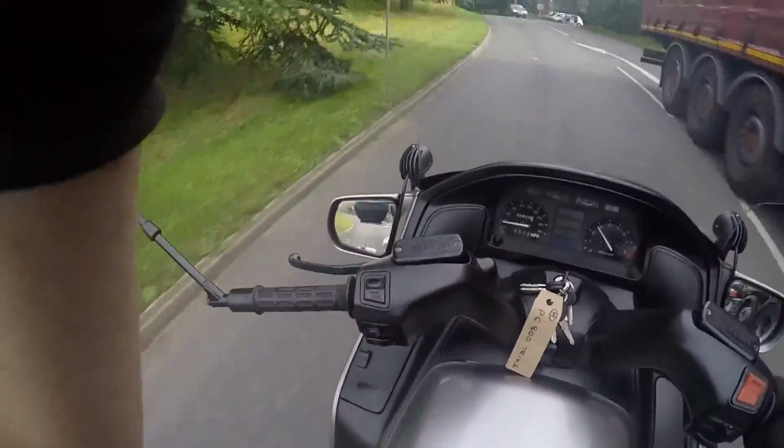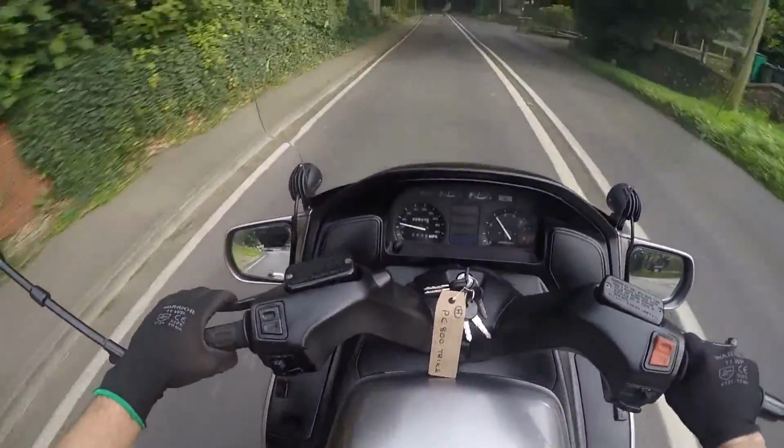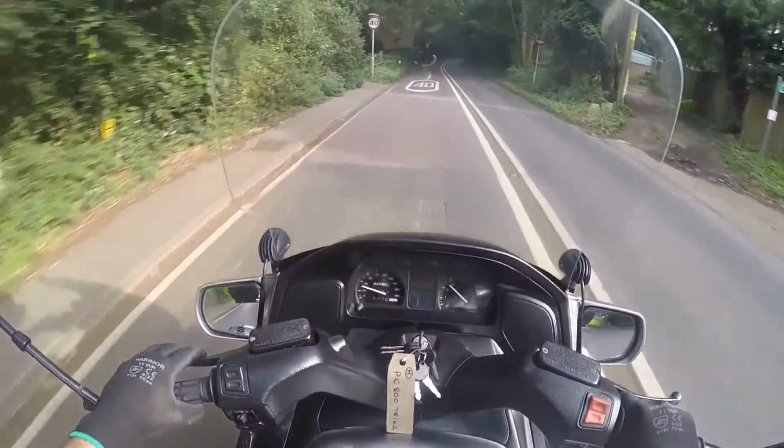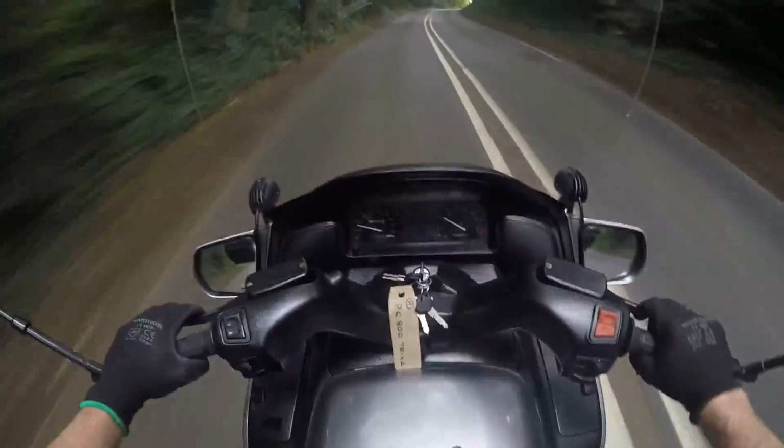There's a front-mounted camera by the side of the headlamp which records your journeys. I haven't worked out how to access the video on that, but it's there and it's fitted.